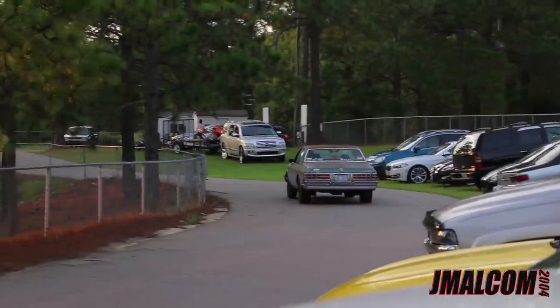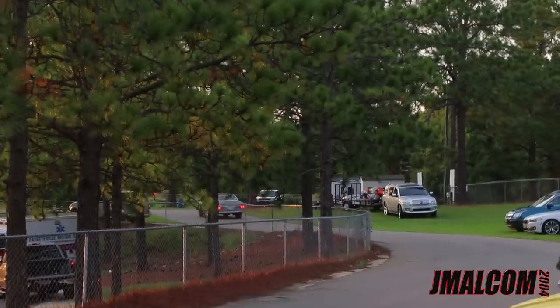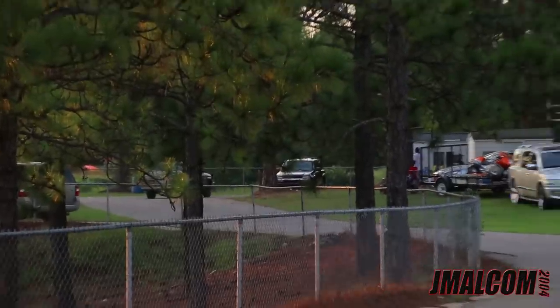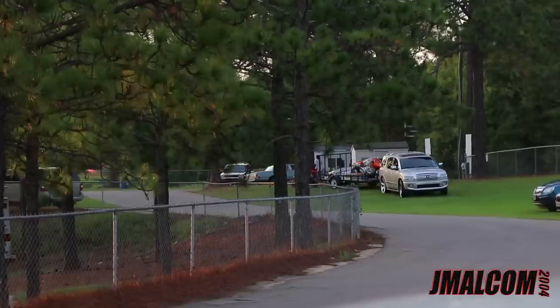Going out again. He's probably going on another parts store run. Like he said, he didn't want to go through the trouble of unhooking the trailer and all that, so he'd go out the gate again. Don't get no more true street than that.